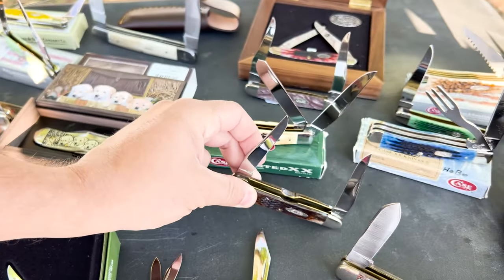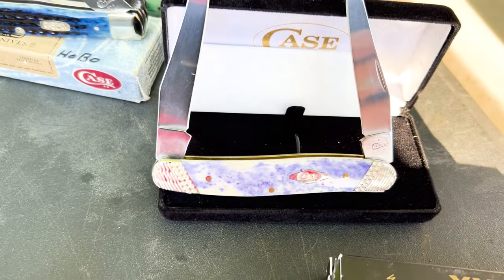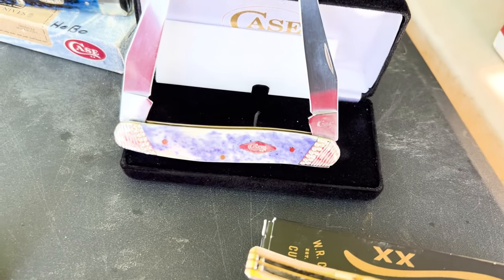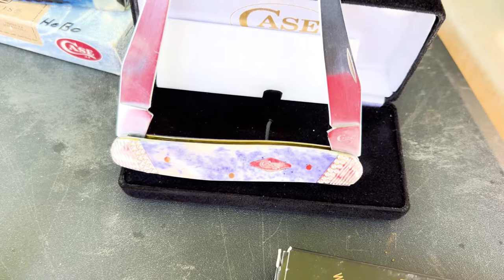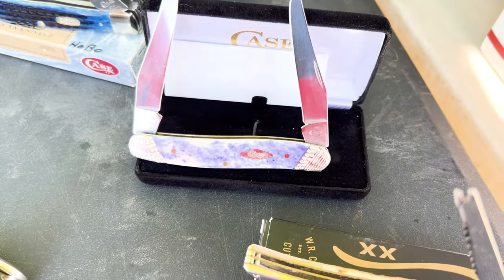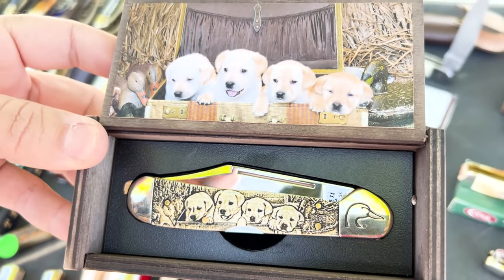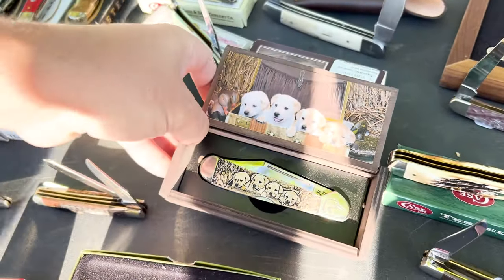Check out the rat. That's pretty. He's got a couple rats here. Check out that purple one. It's got the worked bolsters on it, slanted worked bolsters. And is that a purple Appaloosa bone? Yeah. It's in the clamshell. Oh, this is cool, Bobby. Check this out. Ducks Unlimited, big copperhead. I've never seen one of those. Copperhead.